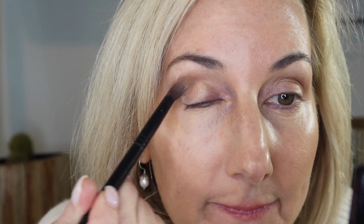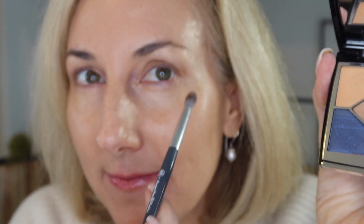Now I'm going to go into this sort of peachy sunshine color here, and I'm going to place that on my lid here. A golden sunshine amber color. Isn't that pretty? I love it. Okay, love that color so much. I am now going to come into this bronzy shade. I'm going to put some of that in my outer V. I can't wait to use a little touch. I'm going to use this as liner, and I'm going to put some of this sort of underneath my lash line here. So little deeper bronzy shade.